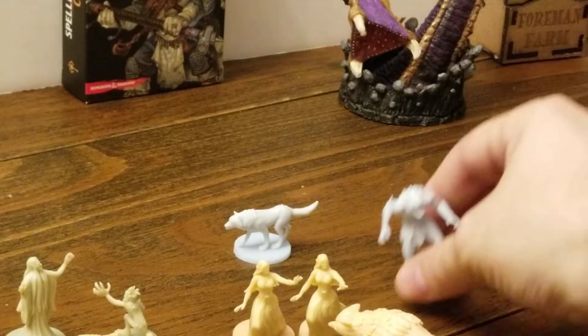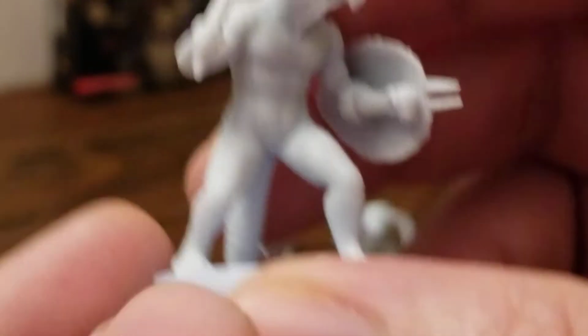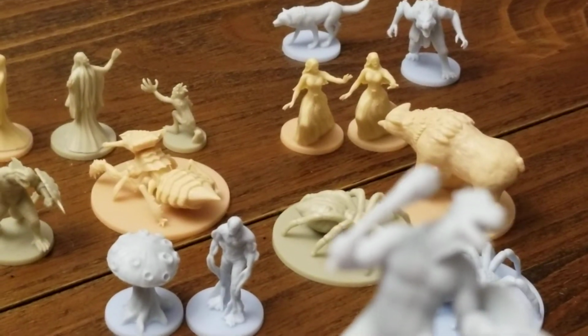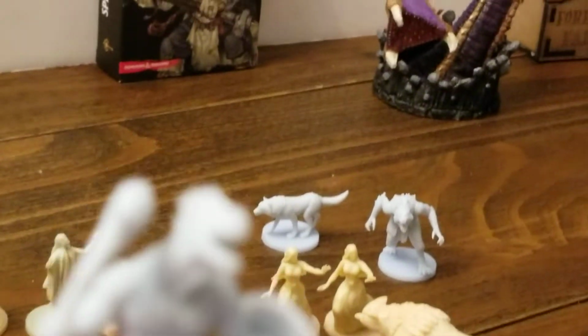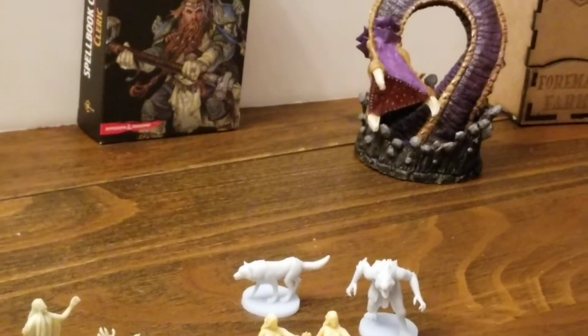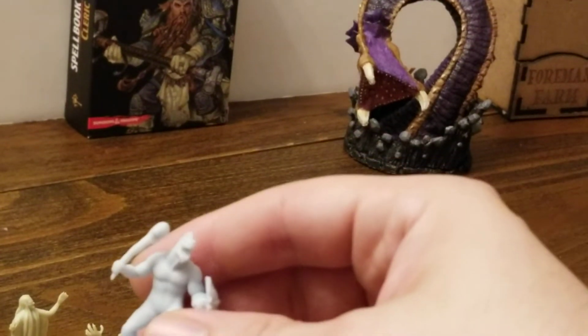All right, so we got werewolves. That's neat. Yeah, that one's not bad. The wolf's kind of bad, but even if, you know, we got 90 minis. We pay 50 cents a mini here. So if the wolves are no good, I'm okay with that because they're still usable. They're not worthless. So that's another lizard man.